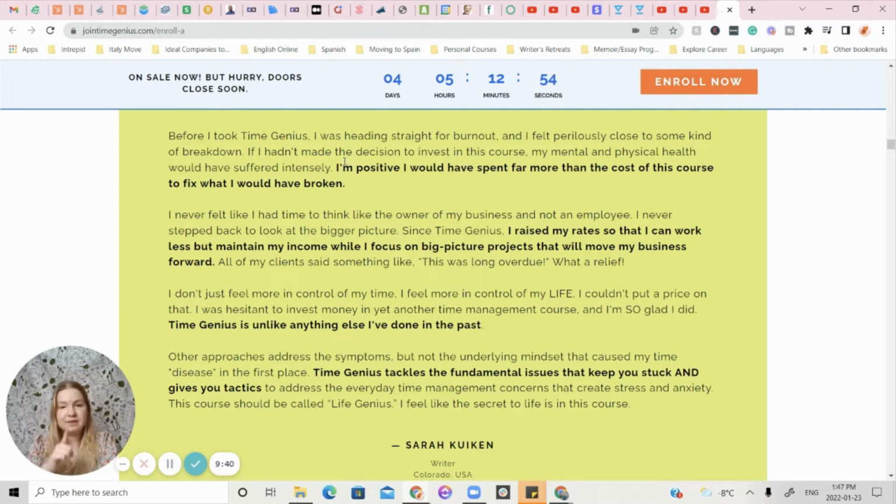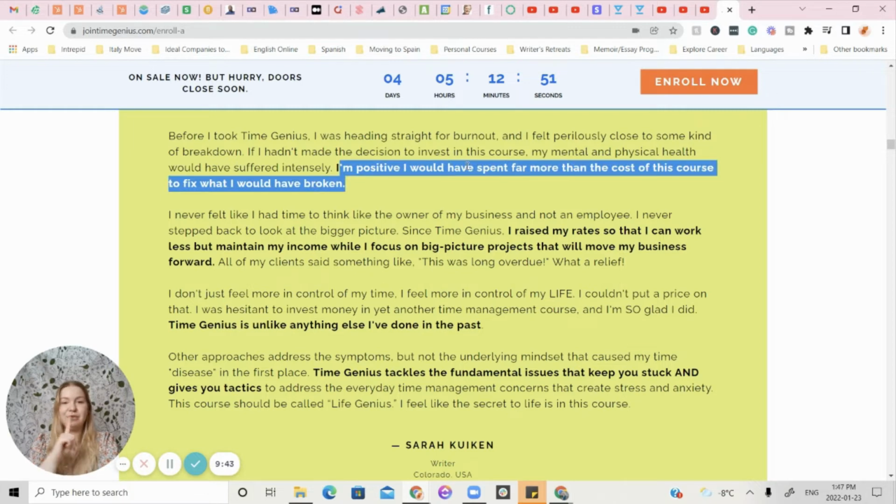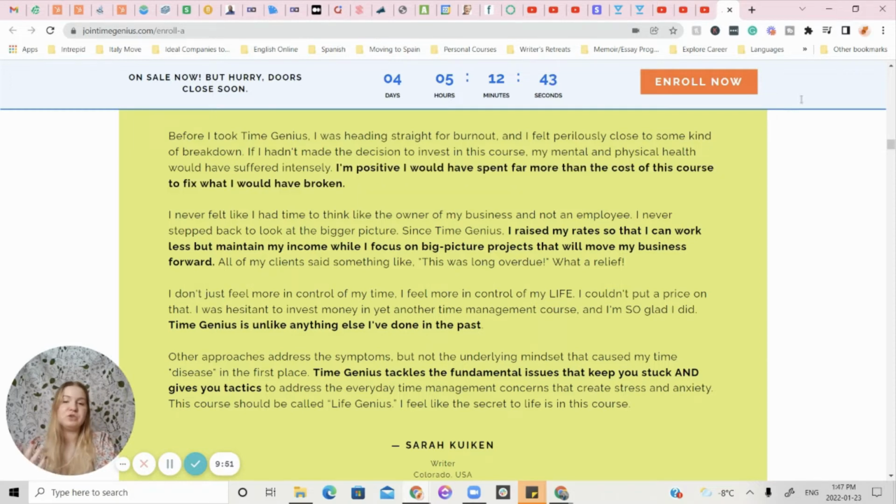This is something I've noticed in pretty much all the testimonials I skimmed through so far, which is that they're always talking about the return on investment, because the price point for this is such a hard sell compared to the fact that there's just so much on the market.